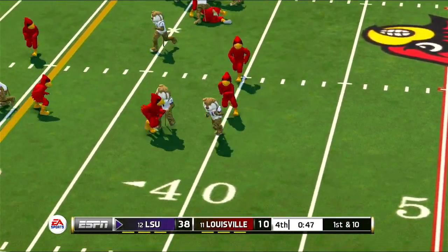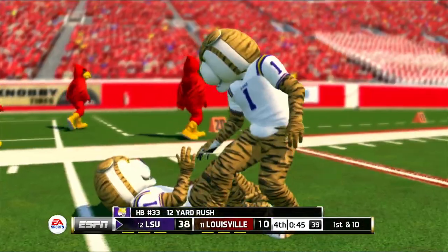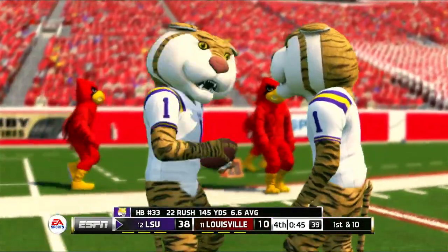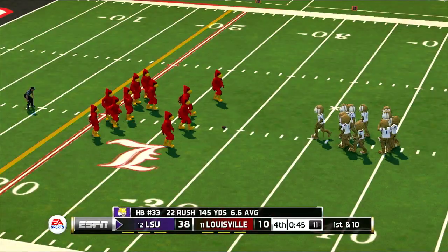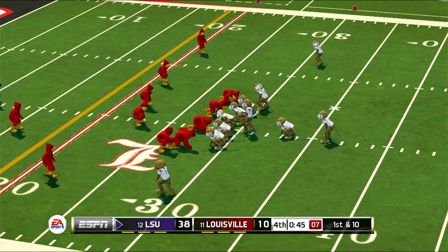It's the tailback. He's at the 30. He's knocked out of bounds at the 29-yard line. That's good for a gain of 12 yards. First down. We have less than a minute to go.